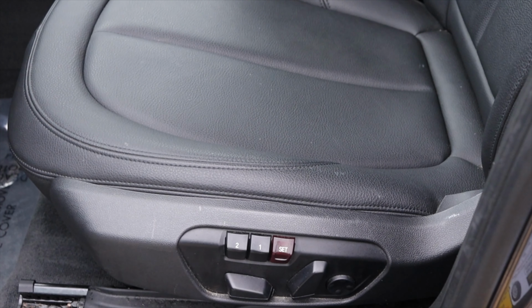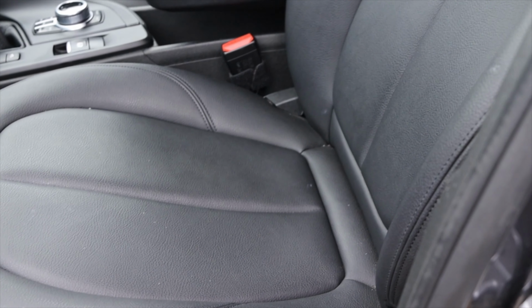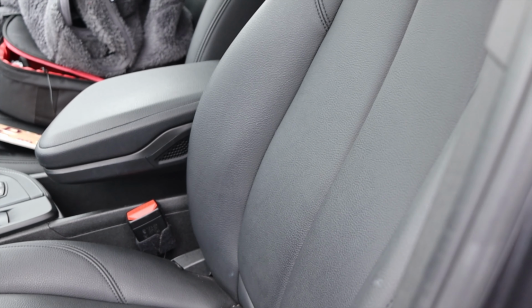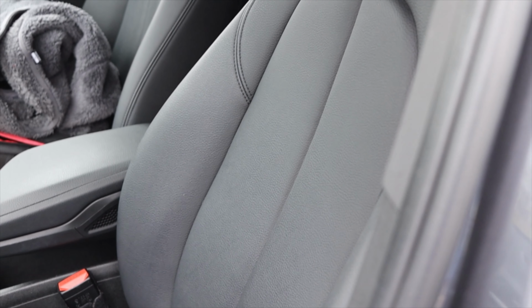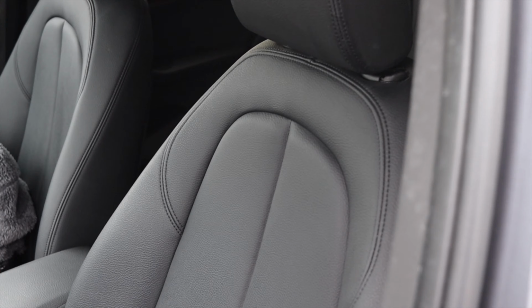The seats are heated, they are power, memory, all of the biz. I really like them. They're comfortable, they're plush. I mean, they're not like sporty seats. They don't have high bolsters, but in a vehicle like this, you don't need that. And so it's good enough for that. But speaking of seats, we do have back seats, so let's do a back seat review.